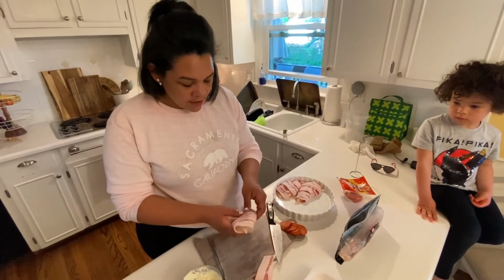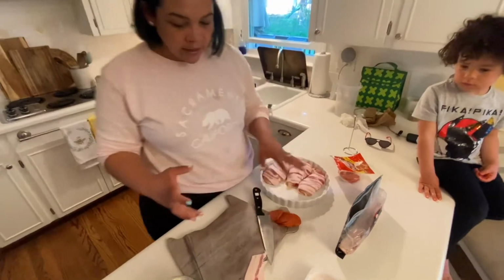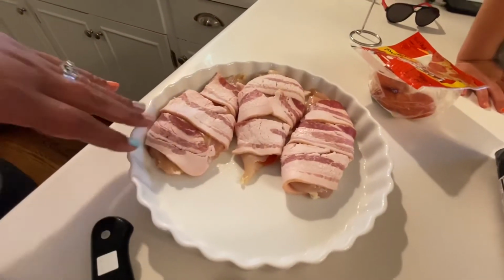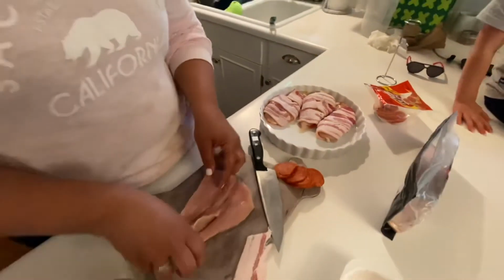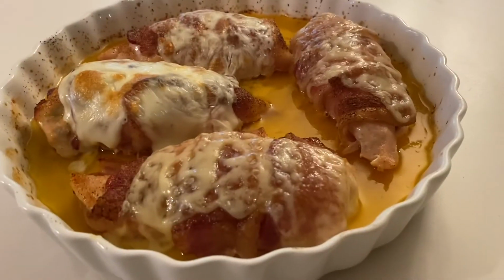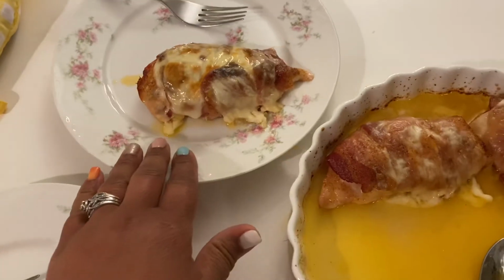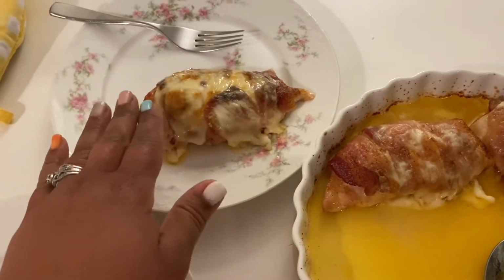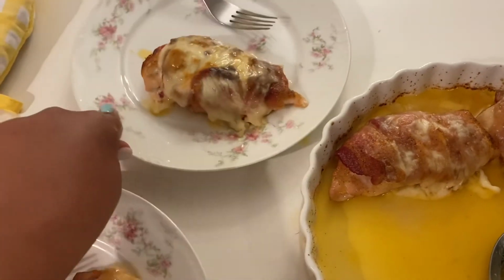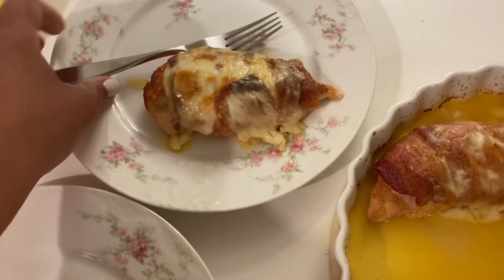And then I looked on Pinterest just for a regular bacon wrapped chicken breast as far as how long to cook it. So I'm gonna cook these at 375 for about 25 to 30 minutes, and we'll see how it turns out. Okay, I've got it plated. After the bacon was done, I went ahead and coated it with a layer of Swiss cheese as well. That was Sean's idea, and it got nice and bubbly, and it looks delicious.